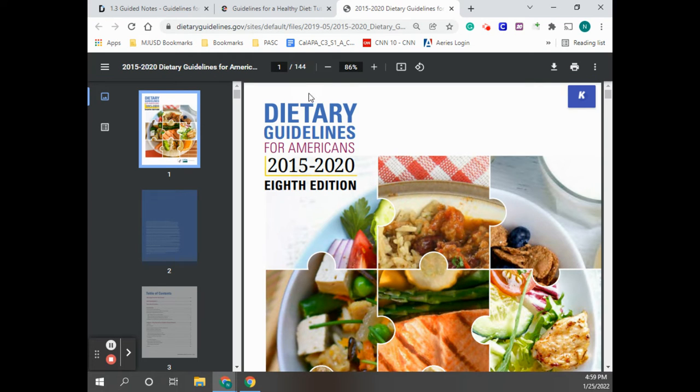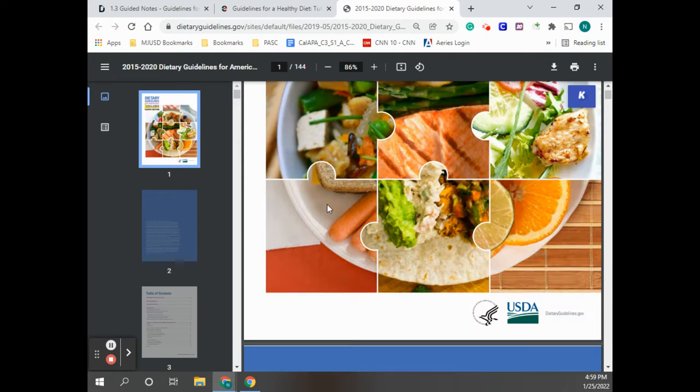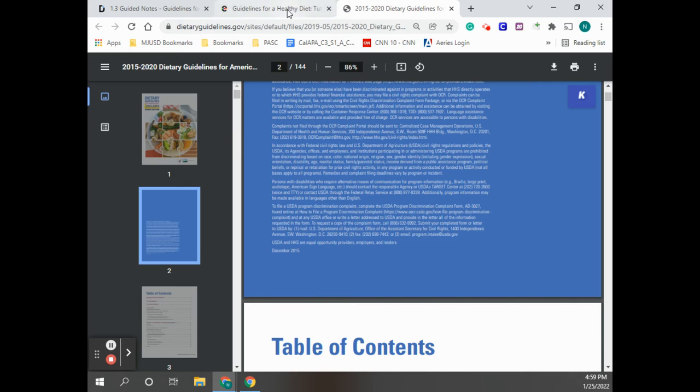Ooh, 144 pages of the Dietary Guidelines for Americans, 2015 to 2020, 8th edition. Feel free to check that out.